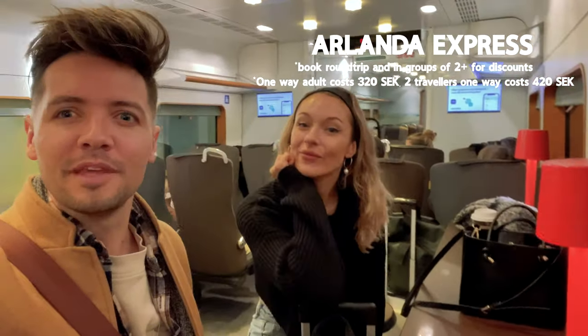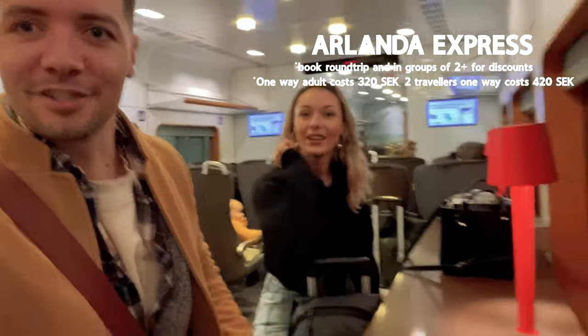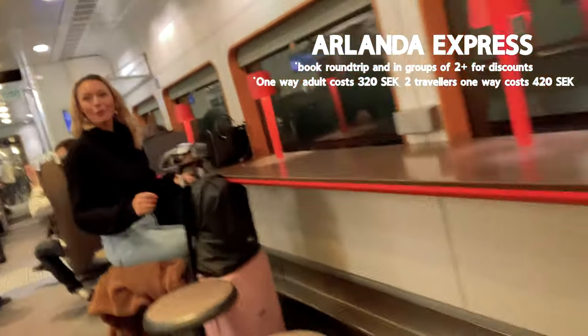Holland Express picks you up right from the airport, but just fascinating train. Check out these seats. It's a cool bar.